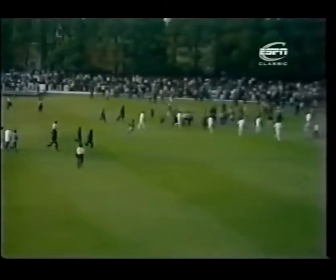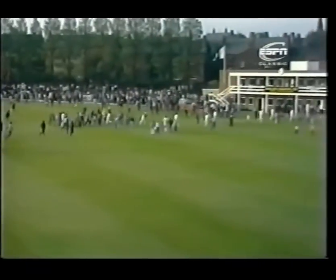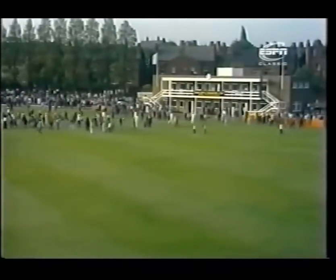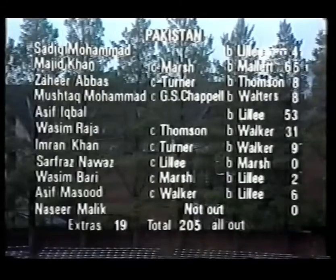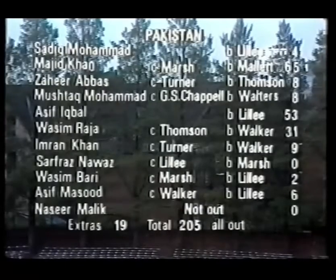Lillee finished with remarkable figures of 5 for 34. A really splendid bowling performance by this great Australian fast bowler, which won him, in fact, the Man of the Match award from the old Yorkshire and England bowler Bob Appleyard. The score just before Asif Iqbal was out was 181 for 4. That meant that the last 6 wickets slid away for 24 runs, and that, of course, left Ian Chappell, the Australian skipper, a distinctly happy man.